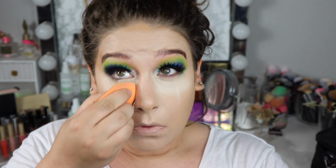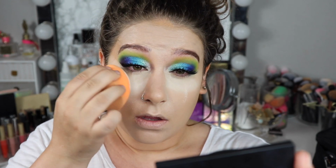So for powder today, I'm gonna use my Fenty powder, which is my all-time favorite powder. This is in the shade Butter.